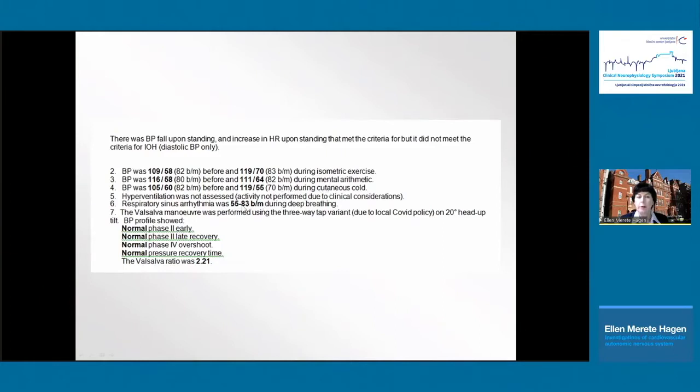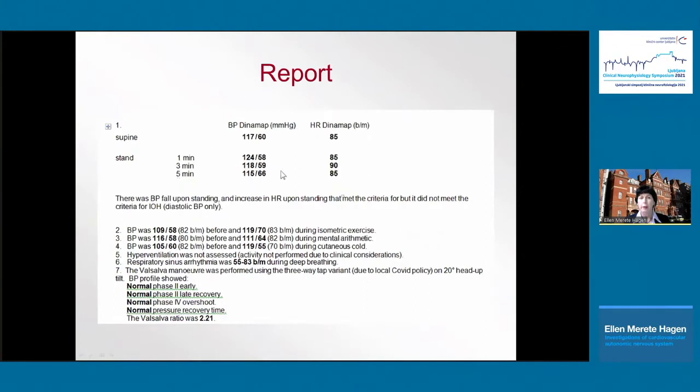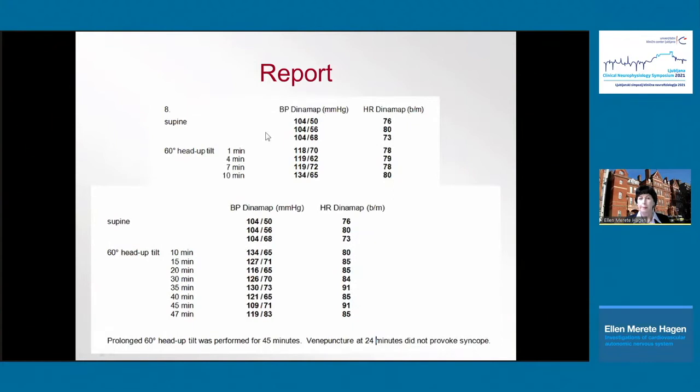There was respiratory sinus arrhythmia during deep breathing, and the Valsalva maneuver was performed with a 3-way tap due to COVID, and it was normal with a normal Valsalva ratio. And here she had blood pressure, which did not fall massively during 5 minutes of stand. And on head-up tilt, she had a blood pressure increase during 10 minutes of head-up tilt with a normal heart rate. She had a prolonged head-up tilt for 47 minutes. She didn't faint.